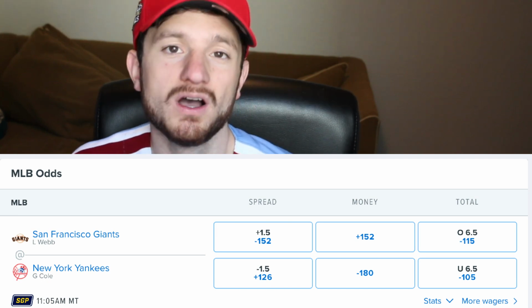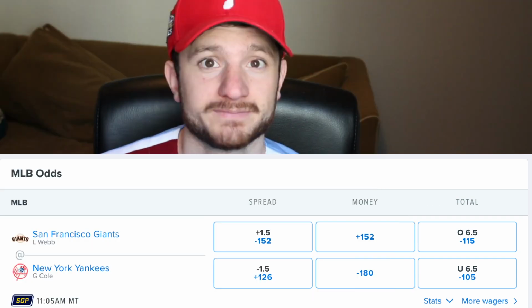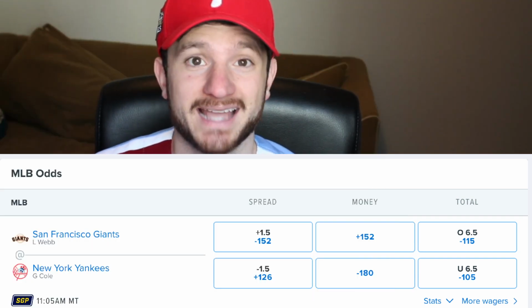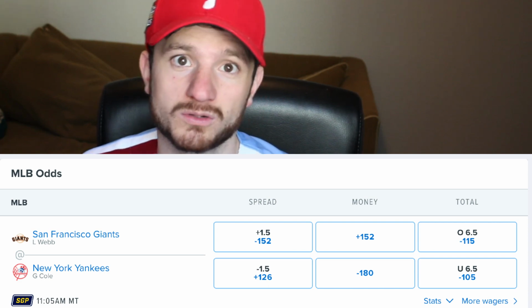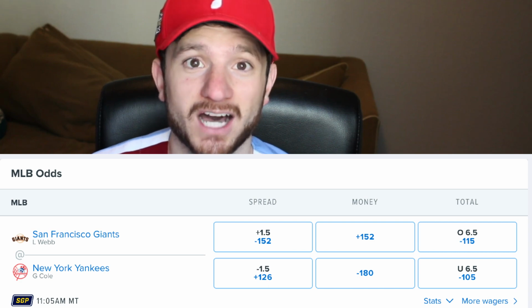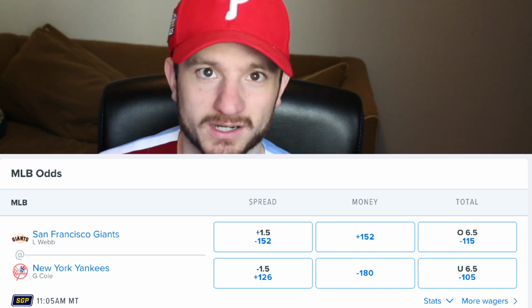And then the total on the far right, as I mentioned, you are just betting on how many runs are going to be scored in the game, over or under. So we see in this case, the over-under is set at 6.5. That means if you bet the over, you would need 7 or more runs to be scored. Or if you bet the under, you would need 6 or fewer runs to be scored.